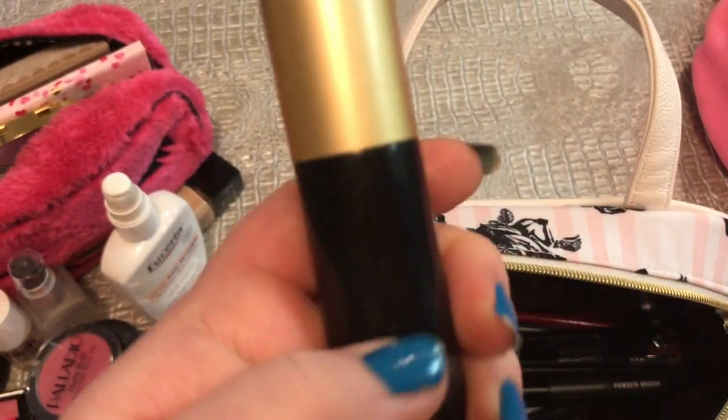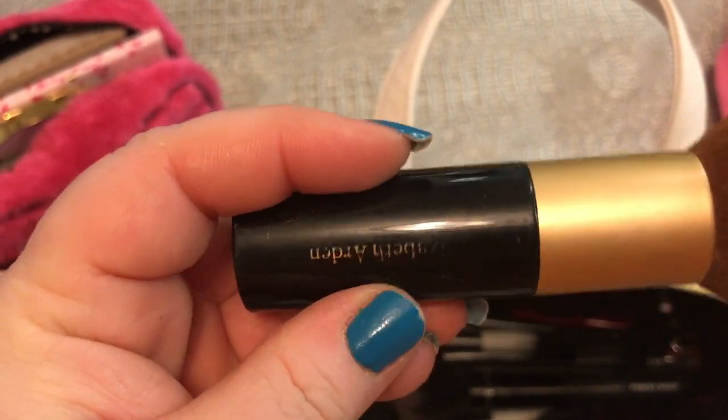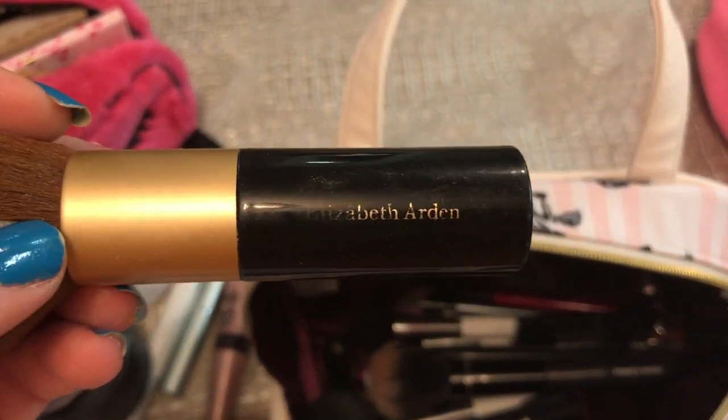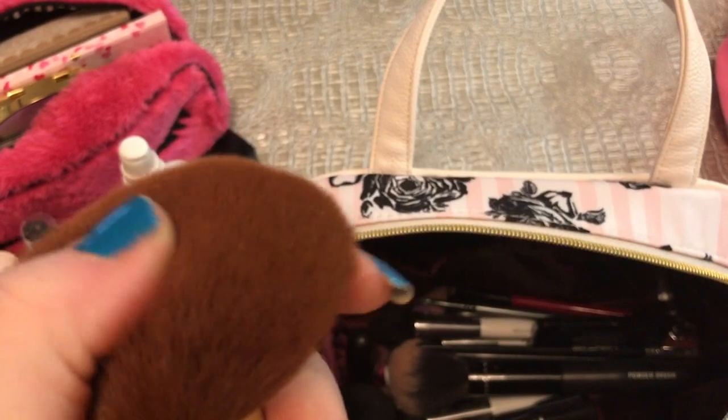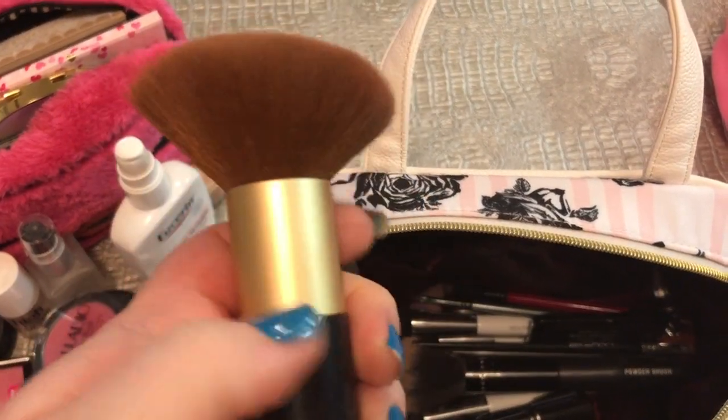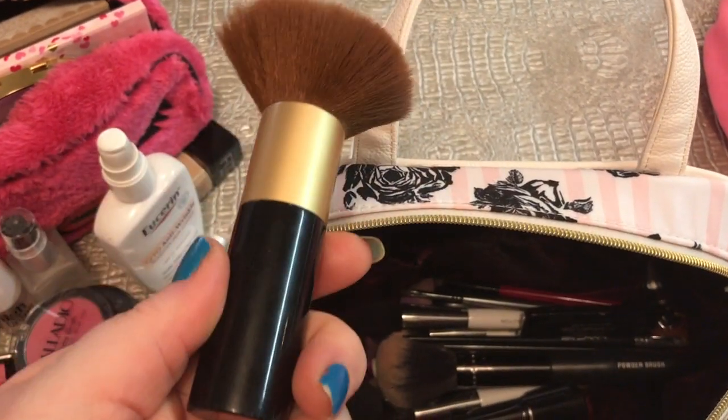This is one of my brushes. Elizabeth Arden, I believe. Yeah, it's about worn off. This is one of the softest brushes ever. I just love it. Need to clean my brushes again, though.